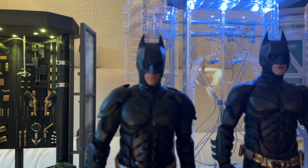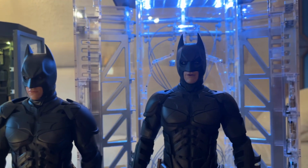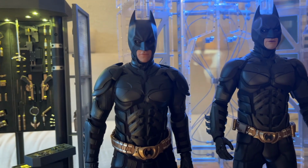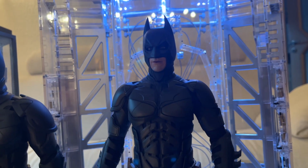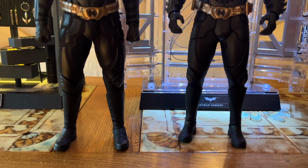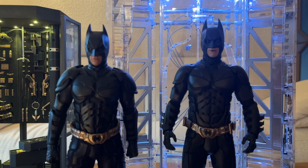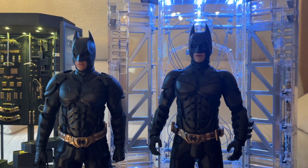See how this one looks slimmer, how thinner it looks, whereas this one is just massive, and the neck is also thicker. I mean, this one is great, I like it, but the new Batsuit here is just insane. Like I showed you earlier, the new Bruce Wayne is just slightly taller than the old one. However, there's a much more noticeable height difference between these two Batman figures.